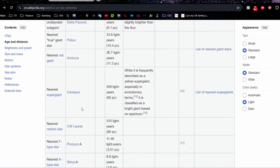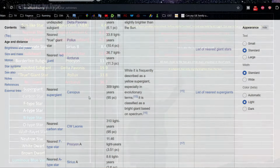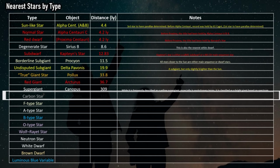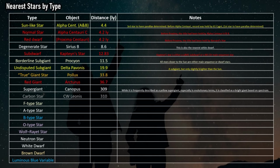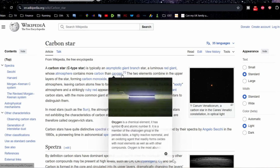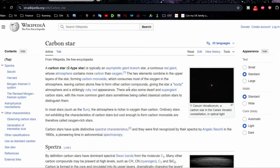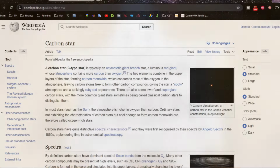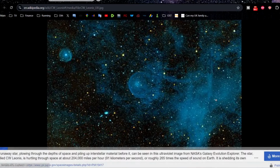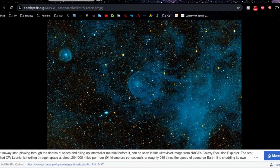The nearest giant is Canopus. Right, that's very interesting, but I've just one more here. The nearest carbon star, that's interesting, isn't it? CW Leonis is a carbon star. Now, a carbon star, it says here, is a luminous red giant whose atmosphere contains more carbon than oxygen. Okay, so it's not strictly speaking made of carbon, it just contains more carbon. And this one, CW Leonis, is also a runaway star, so it's one of those travelling very fast.